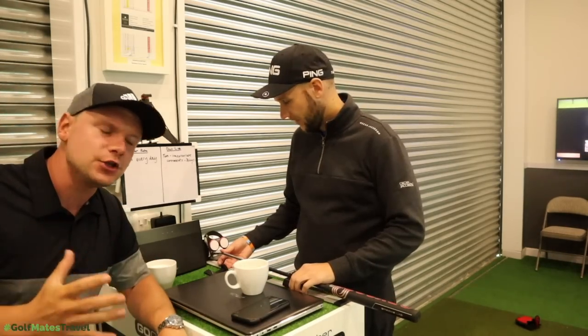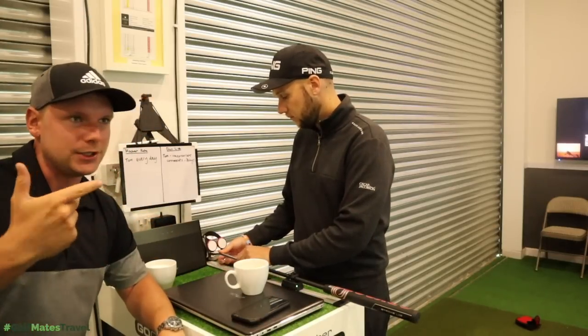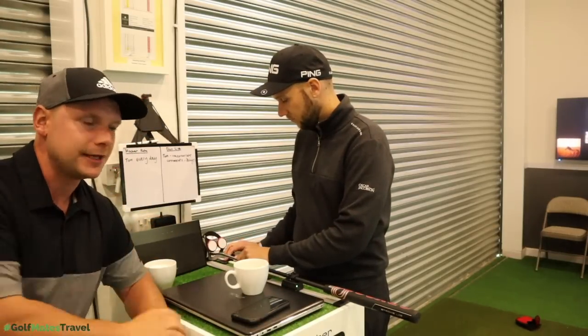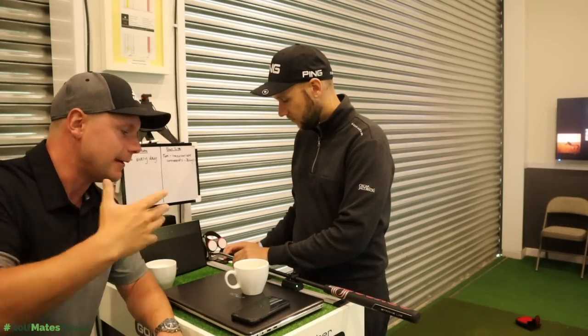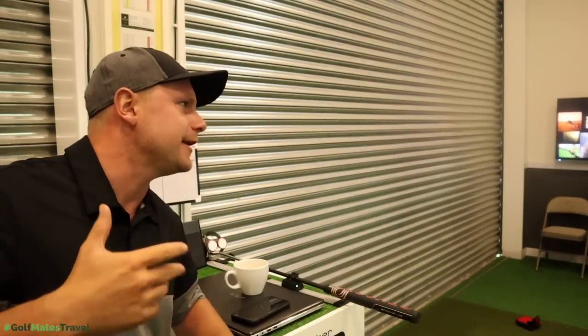Essentially, what we're going to do is I'm going to hit bad putts on purpose, which I don't normally do on purpose. I normally just hit bad putts, to be fair. And then we're going to check the energy loss, because that's how Capto works, isn't it? We check the energy loss.